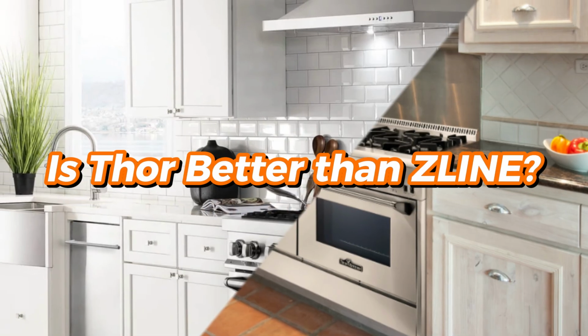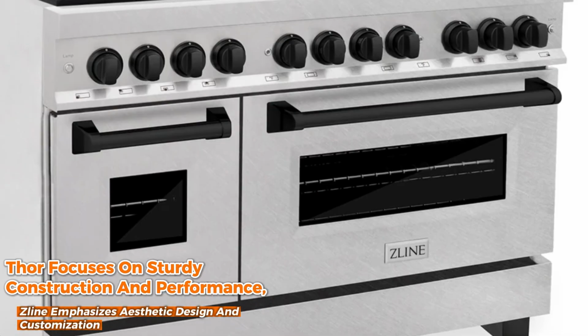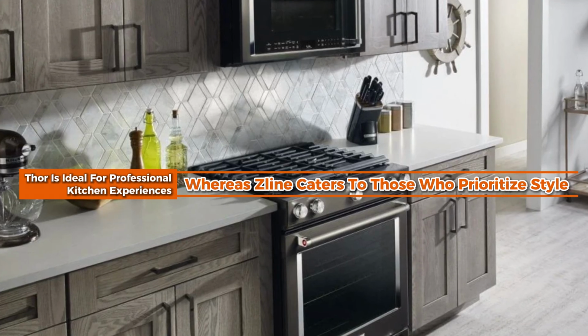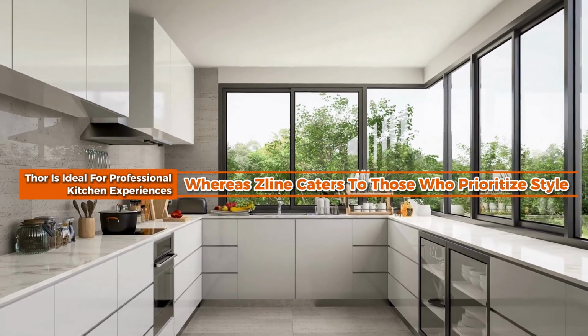Is Thor better than Zline? Thor focuses on sturdy construction and performance, while Zline emphasizes aesthetic design and customization. Thor is ideal for professional kitchen experiences, whereas Zline caters to those who prioritize style.